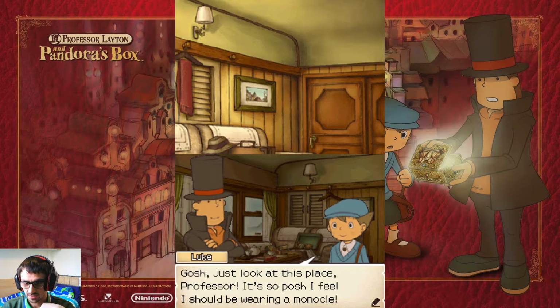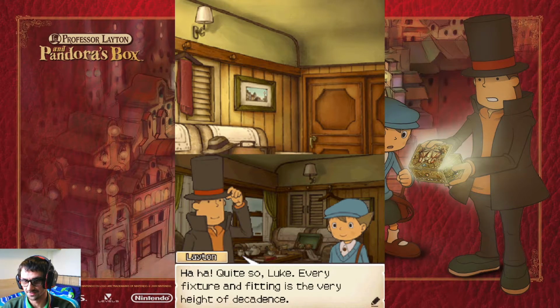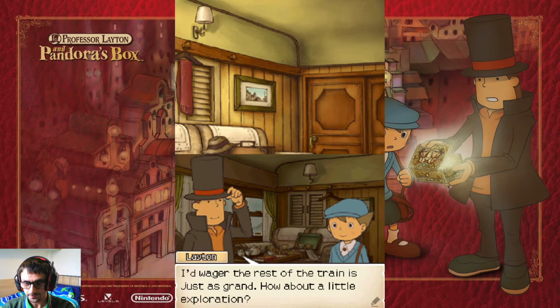Gosh, just look at this place, Professor. It's so posh, I feel I should be wearing a monocle. Haha, quite so, Luke. Every fixture and fitting is the very height of decadence. I'd wager the rest of the train is just as grand. How about a little exploration?